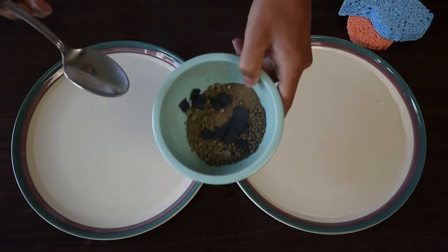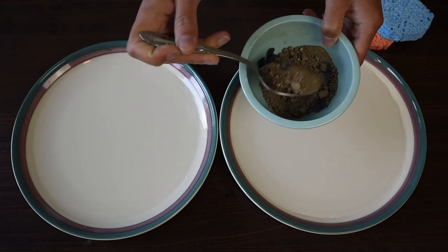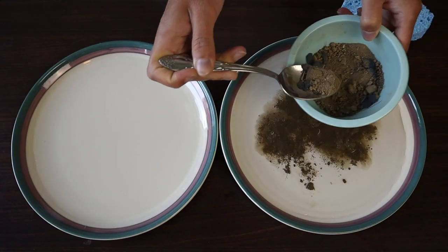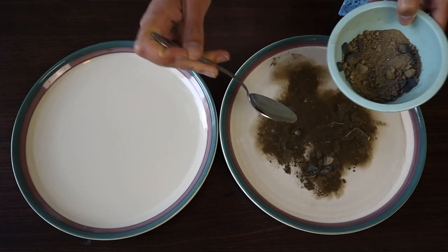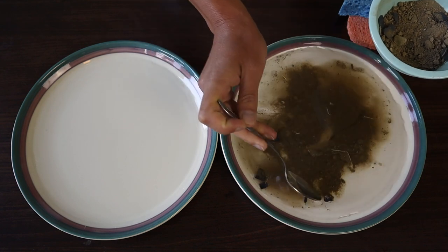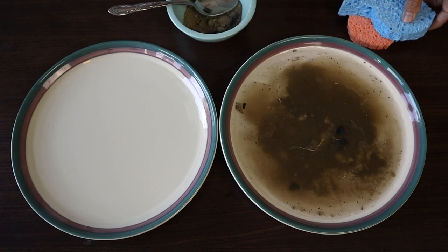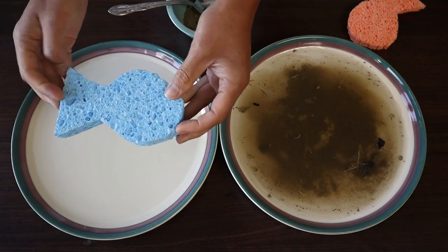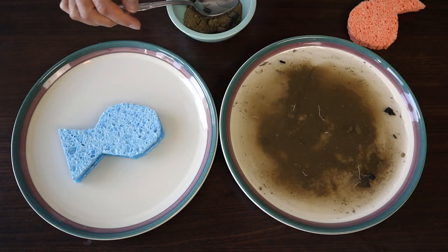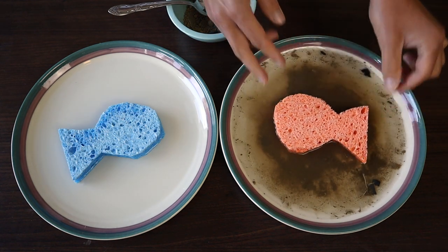So in this bowl, I have a mixture of some dirt and some ripped up pieces of paper, and I'm just going to scoop the dirt and the paper into the clean water until it turns dirty and polluted like this. Next, I'm going to place 1 fish into the clean ocean and the other fish into the polluted ocean like this.